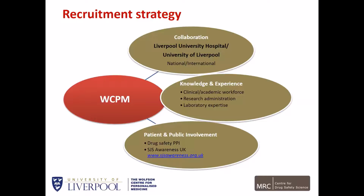So we have a specialist team of lecturers, scientists, academics, nurses, administrators, laboratory staff, and we all work together to deliver the personalised medicine studies within the Wolfson Centre. And this is especially important when recruiting patients experiencing the more serious adverse drug reactions such as SJS and TEN, as we have to collaborate on a national and international level to identify and recruit patients from many NHS trusts. Currently, we are recruiting patients from approximately 150 NHS trusts across the country. And this requires a meticulous approach to study management and governance to ensure that our research is conducted to a very high standard in keeping with the relevant regulatory guidelines and approvals.